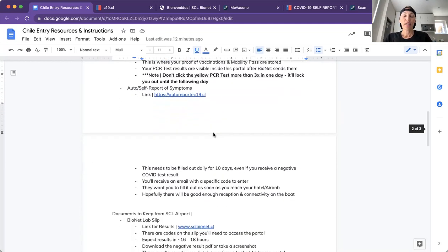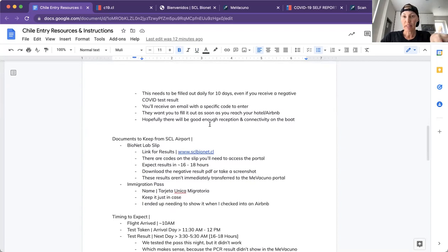And then the last portal is going to be the auto self-report of symptoms. So for 10 days, you have to report in if you have any COVID symptoms, regardless if your COVID test was negative or not. So you'll receive an email with a specific code in it, and I think there's even a link. And when you go to that site, it's gonna transfer you to another page, and then it's gonna probably have you log into your Mi Vacuno website, and then it links the accounts because it links the self-report, Mi Vacuno, and the Bionet together. And then you can go back to the auto report and enter or fill out the survey. And they want you to do that as soon as you get to your hotel or Airbnb for 10 days.